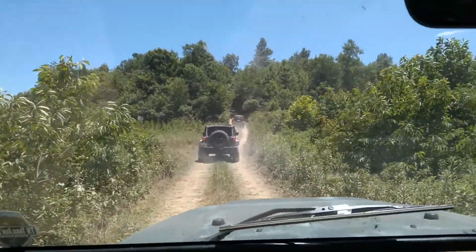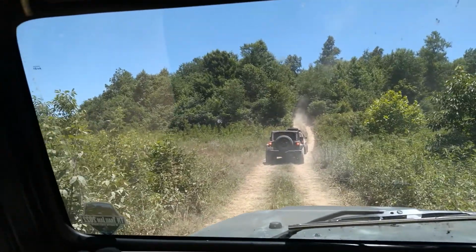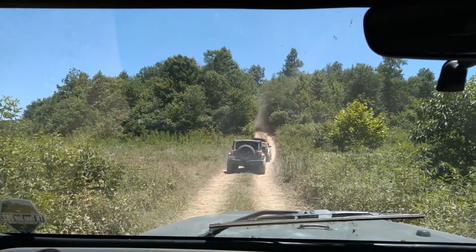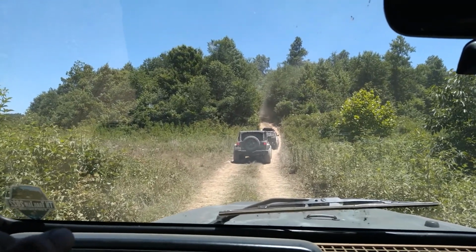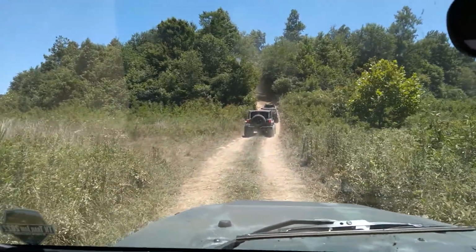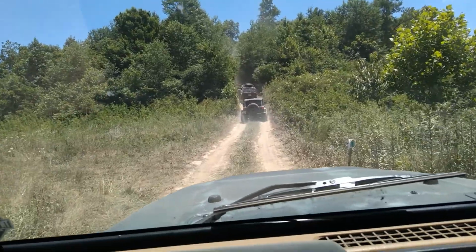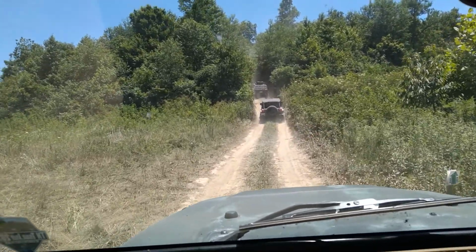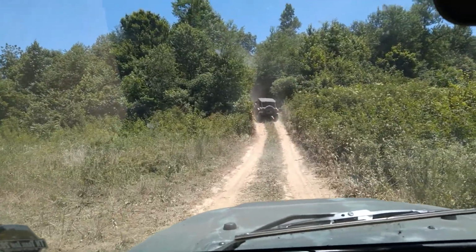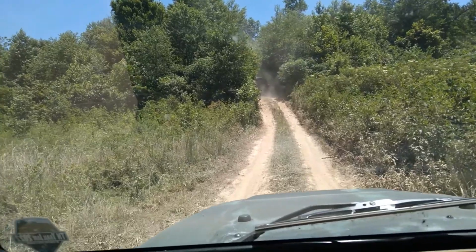Not sure how good an idea this is, trying to hold a camera and navigate steep terrain, but we'll see how it goes. If it's too much, I'm just going to throw the camera on the floor and we'll see what goes. I don't know if you can get a sense of how steep this is, but it's pretty steep. You'd have a heck of a time walking it, but yeah, I'm going to leave a little bit more space than these guys are, mostly because I don't want them to kick dust and dirt in my face.